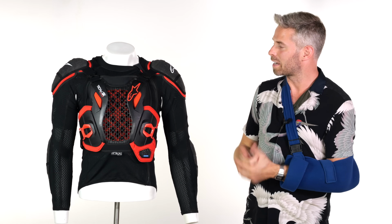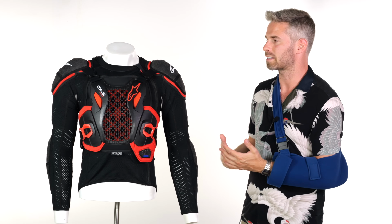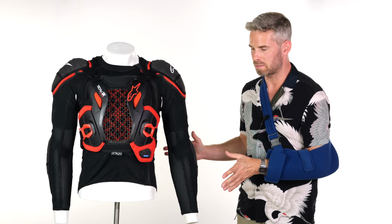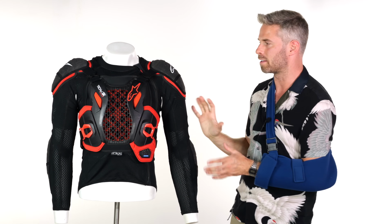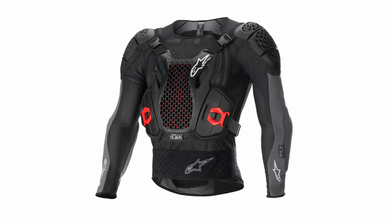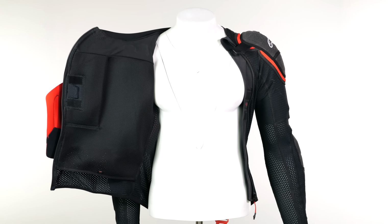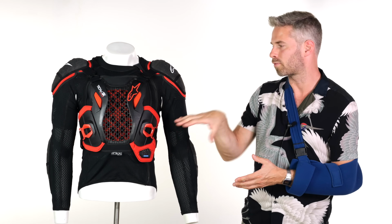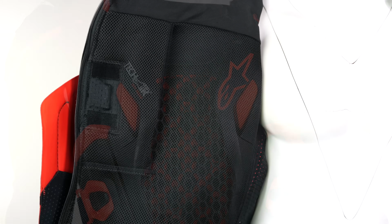Now, to go into slightly more detail, one of the biggest criticisms for me about this product is the fact that it is extremely hot. There's no denying that. I think this was something people thought might be a problem when it came out. You essentially have a passive armor system here that's very similar to the Bionic vest you can get for a couple of hundred pounds from Alpinestars, but with the added airbag. The difference is that all behind here and all across the back, you have a very large bladder that's deflated. Even though you've got this honeycomb airflow, which borrows from the Bionic, it doesn't get through to you because of the deflated bladder underneath it.